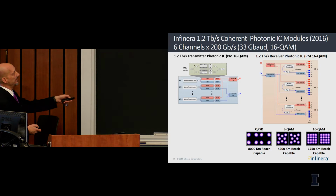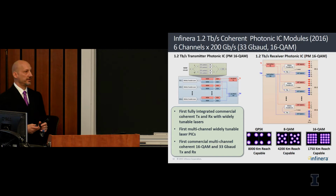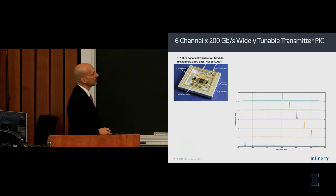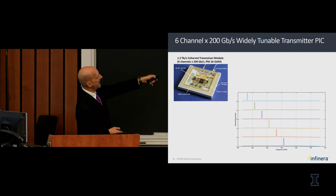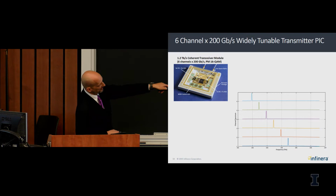These were the first fully integrated commercial coherent transmitters and receivers with widely tunable lasers. They still are the only commercial coherent devices with widely tunable lasers that are fully integrated. They're the first multi-channel widely tunable laser photonic ICs as well. And here again, you see what we've done is integrated these photonic ICs now into a transceiver platform, with similar packaging to what I discussed before. And in this movie, you can see this is real data that each laser is tunable across the full extended C-band.